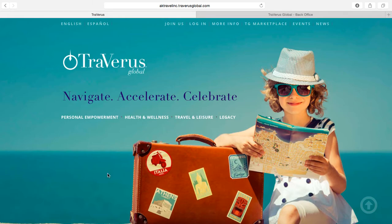It's powered by Priceline. As you can see on the top, you have the ability to change the language. So if you have a client who is not English speaking, you have the ability to change the language to Spanish. Also, right here under the Join Us tab is where you would send a person who wishes to partner with you in business to sign up. They'll simply click on Join Us, and it'll prompt them to put their information in there. Some of you may or may not have seen this link.